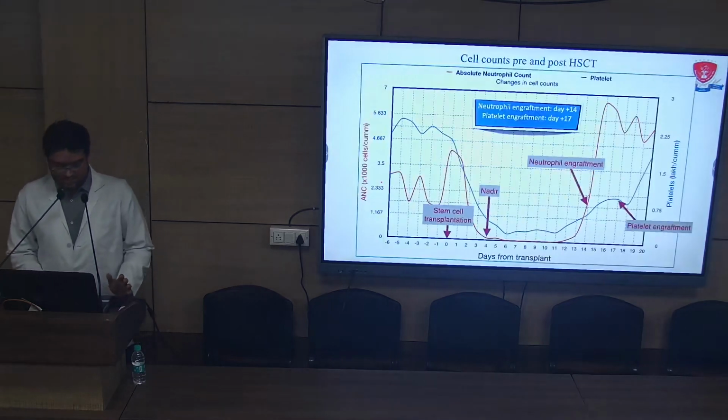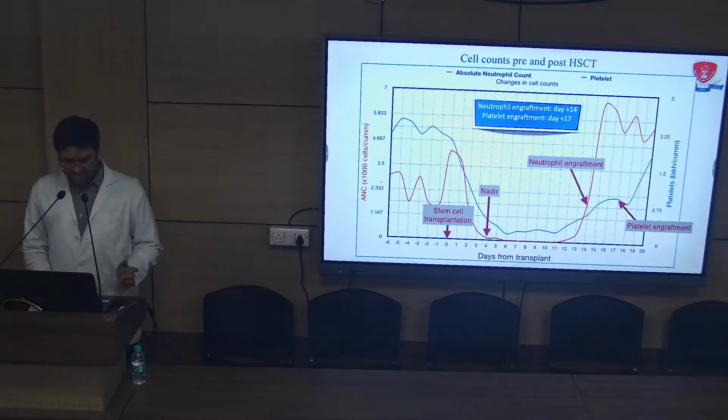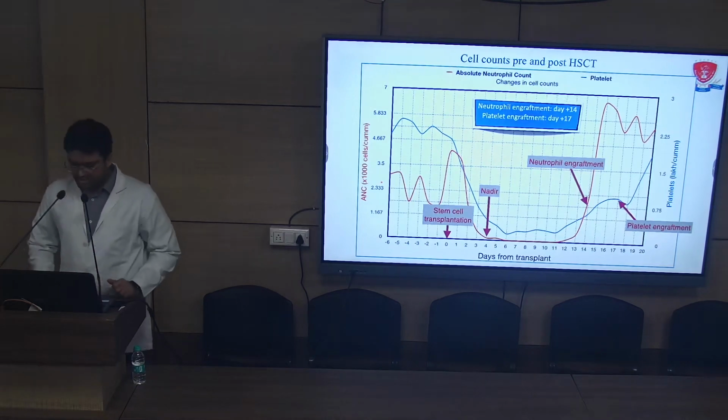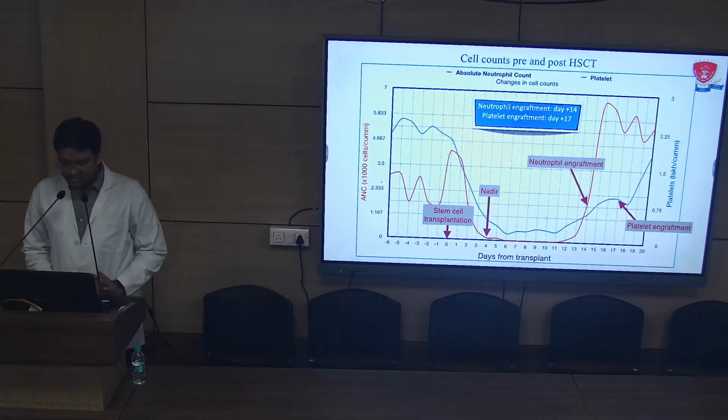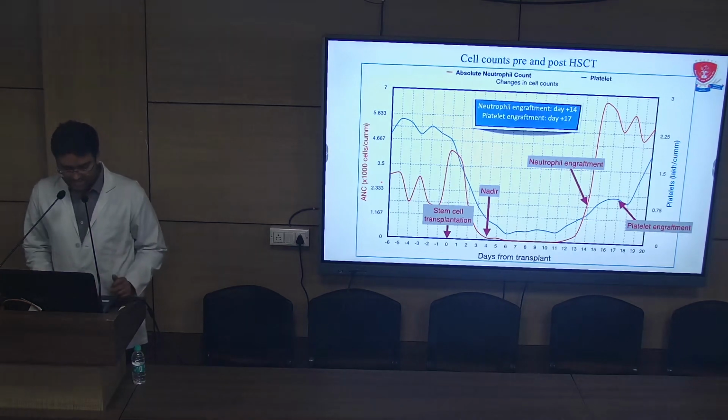Here we see a graph. This is about the trends of the cell counts pre and post hematopoietic stem cell transplant. In this graph, on the x-axis we see days from the transplant. On the y-axis, on one side we see absolute neutrophil count, which is in red, and on the other side there are platelets, which are represented in blue. Initially, when we took the patient for transplantation, his counts were normal. It is around minus day 6, and after that we gave him the conditioning regimen. And on day 0, we gave him the stem cell transplantation.